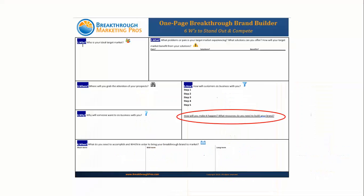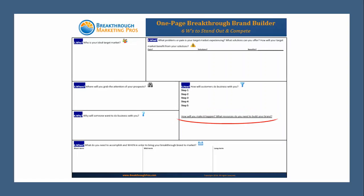So how are you going to make all this happen? What are some things that you need? This is where I encourage you to jot down some of those ideas as to what you can do on your own, with the resources you have, what you may need to contract out, but keep it simple, keep it focused. This is important because you can get bogged down in a lot of things here, but keep it simple.